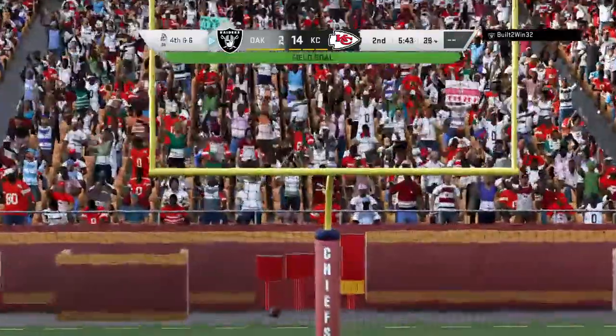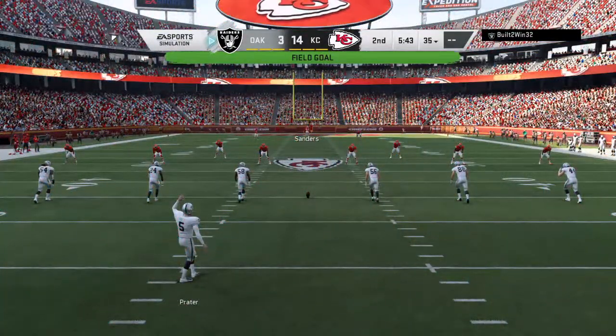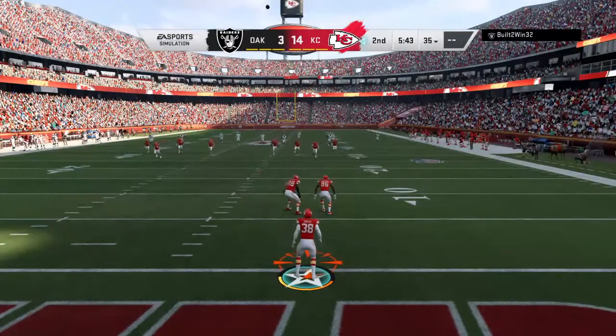And the 13-year man puts it through, and they will get themselves on the board here at 14-3. So a good snap, good hold, and right down the middle. Never in doubt. Just the way you used to hit them, partner.